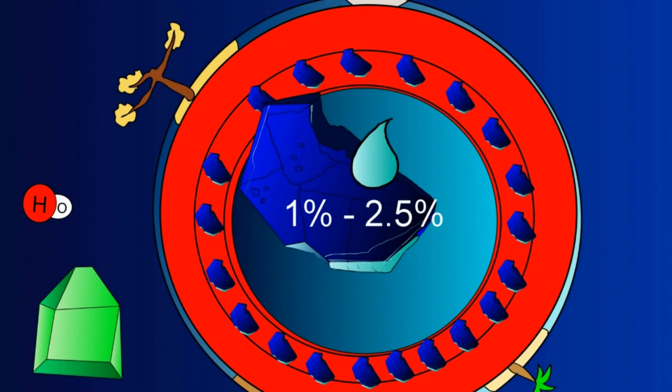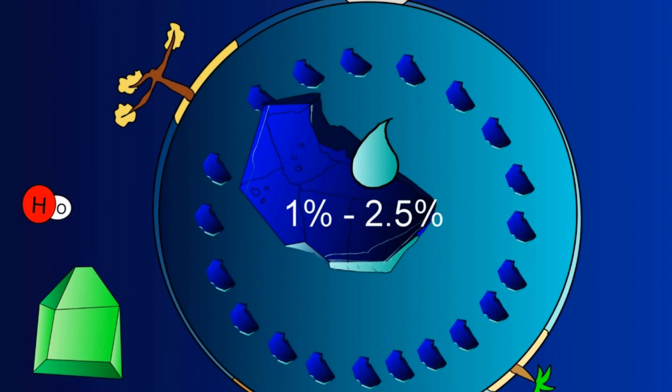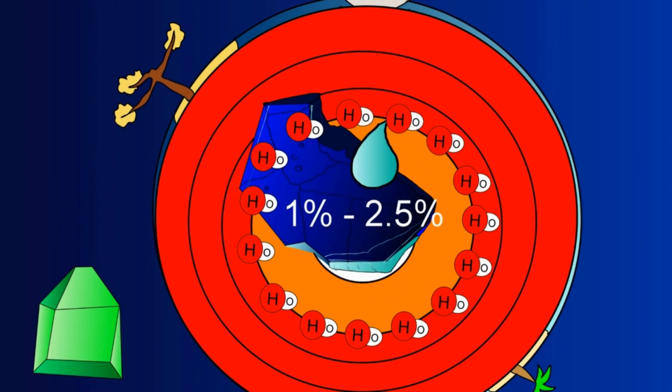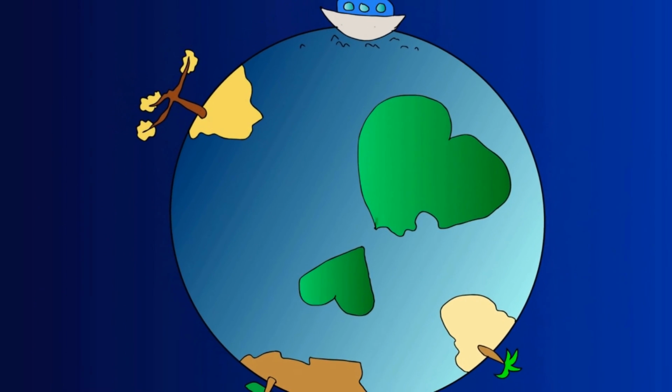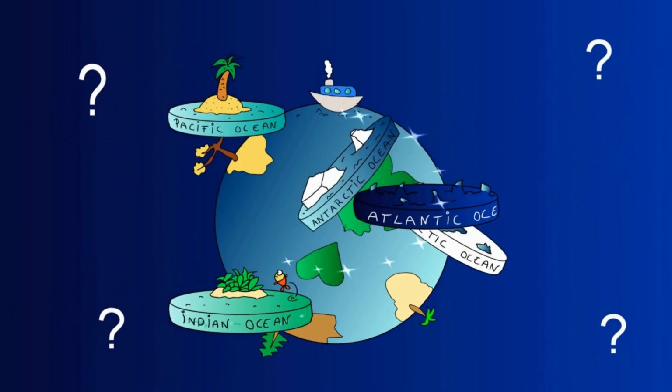So what does this mean about the huge oceans of water underneath us? The oceans themselves don't really exist, but the water molecules are there. This is extremely important for us understanding how the Earth got its oceans. So how did the Earth get its oceans?